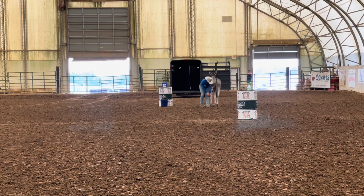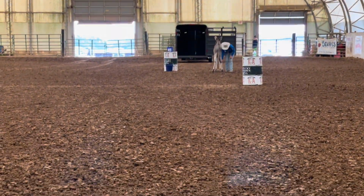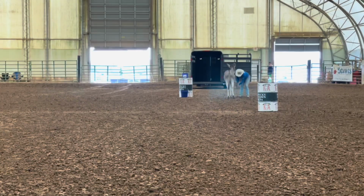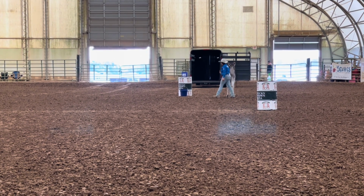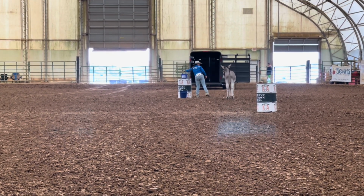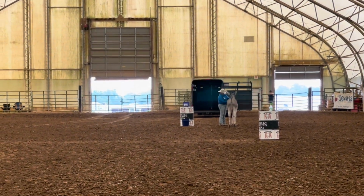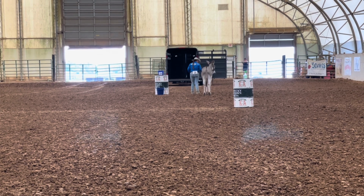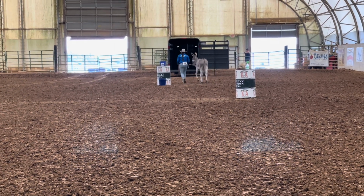You can see he's a bit further away from the barrel because he was kind of scared of it. I ground tied again. Sorry for the bad filming. My husband was yelling at the dog. Dewormed. He stood perfectly for that. That was easy peasy. And then we were supposed to load on the trailer.